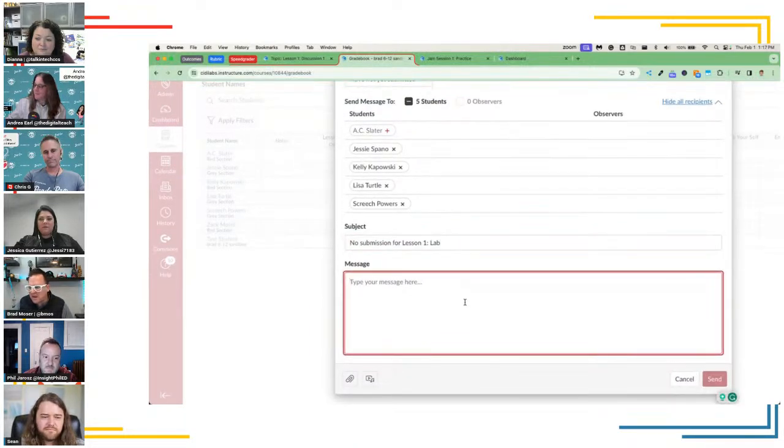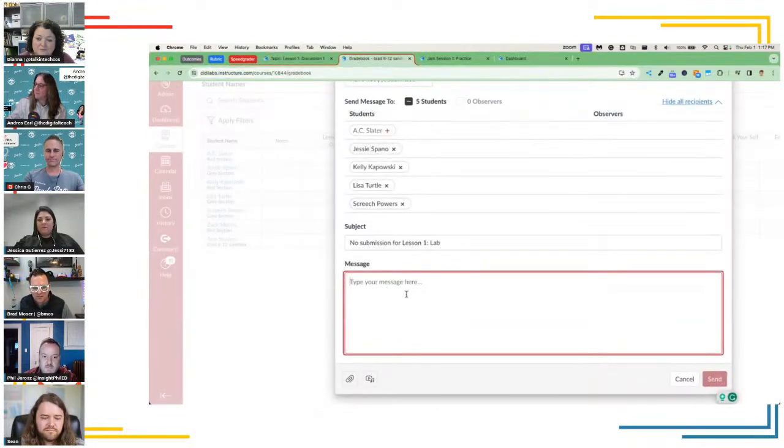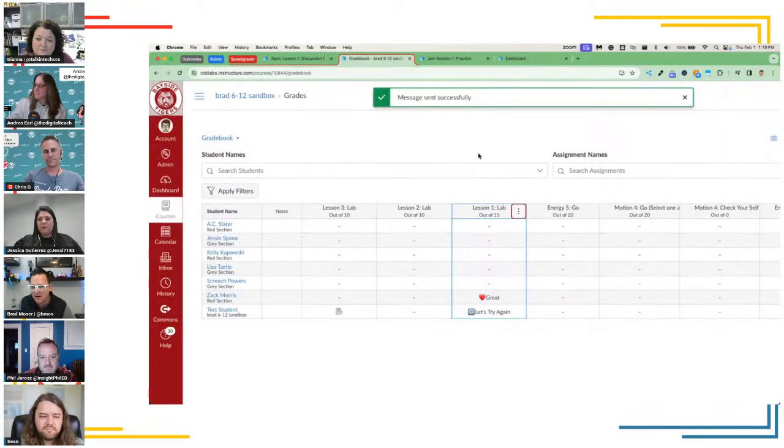Now, I wish this had a link to the assignment right here. So what I typically do is grab the URL from that assignment. Yo, guys, yo, gang, please submit this assignment. I put the link in there too, just to make it a little easier for them. And then you hit send. Now I just sent 4 messages to those individually. It's not a group message. They each individually got the message.